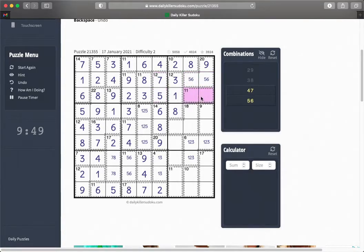And then finally, this one can't be a 5, 6 because we just put it in the 2 squares above that. It's got to be a 4, 7. And then let's look down here. So we can clear out the 2 combination for that 2. Can't. Oh yes, we can.